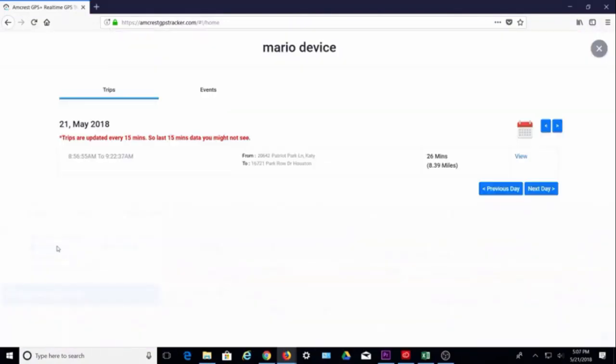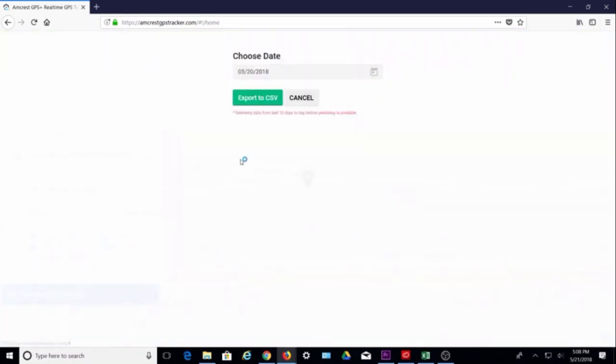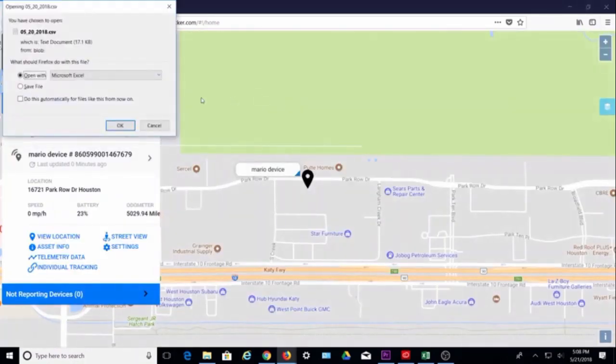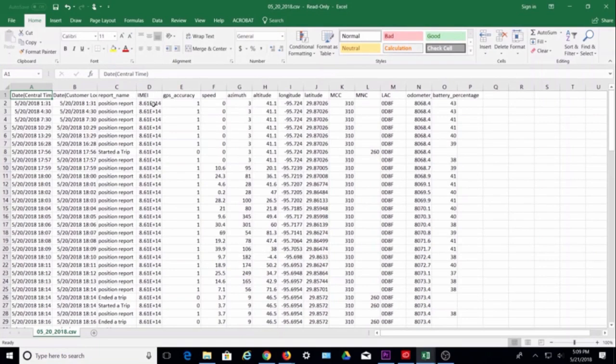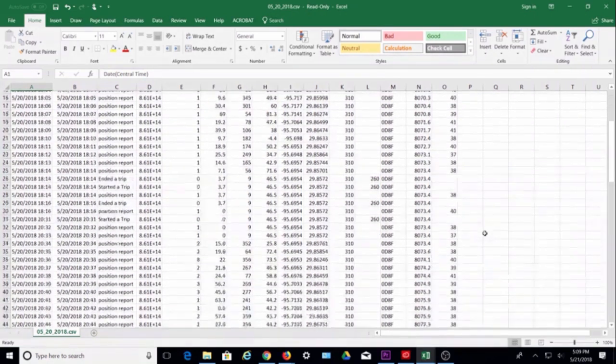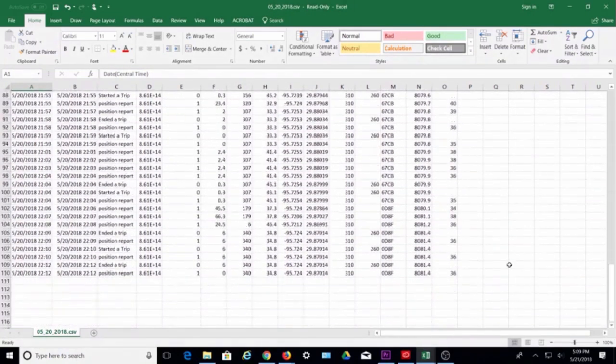Asset Info shows trips, which are updated every 15 minutes, and events. Telemetry data lets you choose a date and export metrics to an Excel-compatible viewer to view device telemetry details, such as GPS accuracy, speed, azimuth, altitude, longitude, latitude, odometer, battery level, and other metrics. This kind of compiled raw data within a single report becomes useful analytics for fleet management and tracking needs.